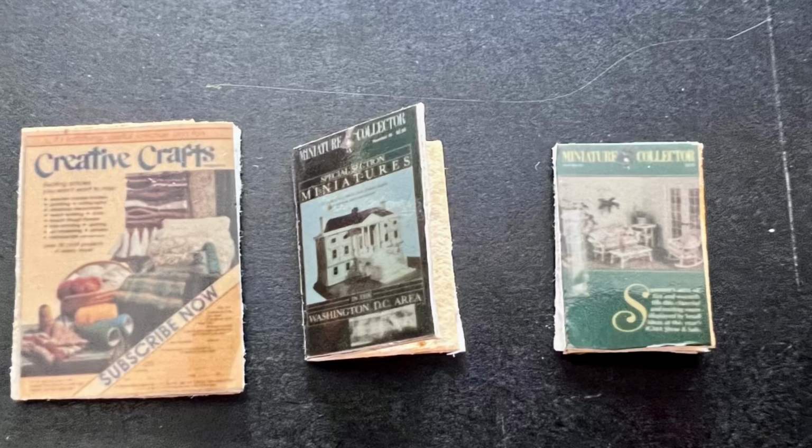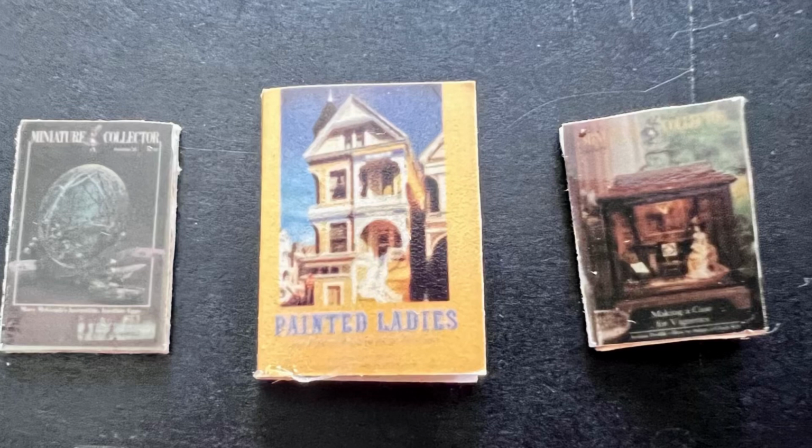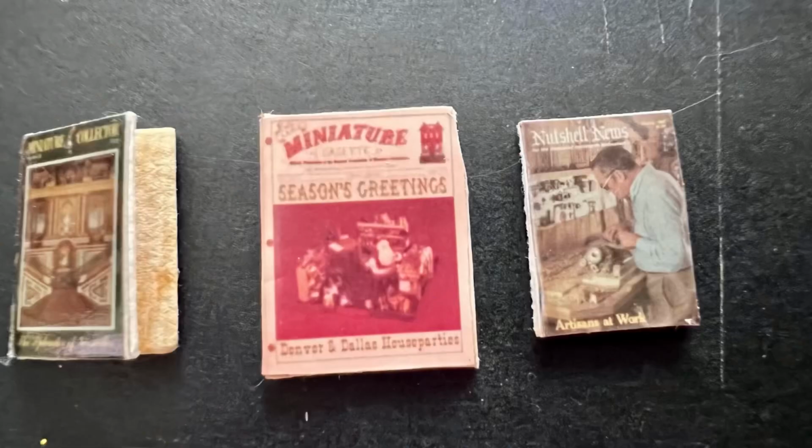Creative Crafts. Nope, you're on your own for that one. It says Miniature Collector. Painted Ladies, which of course are the Victorian houses, what they're called in San Francisco. This one also says Miniature Collector. Miniatures, Season's Greetings. Nutshell News. That's kind of cute.